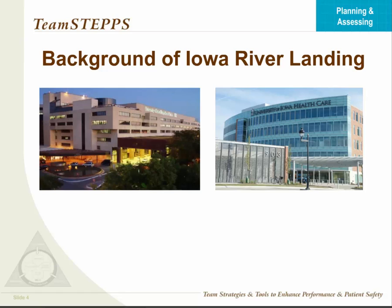So I think this is important to remember as we discuss our approach to how we initiated TeamSTEPPS throughout the facility, and our hope is that those that are listening are able to identify with one of our clinics because of the various sizes, specialties, the fact that we have a procedure area, and that you'll be able to identify with one of those areas. So thank you so much for having us.